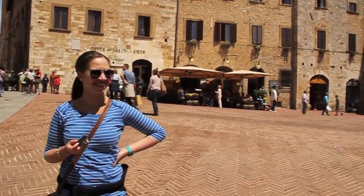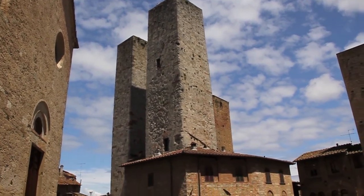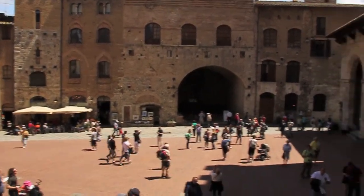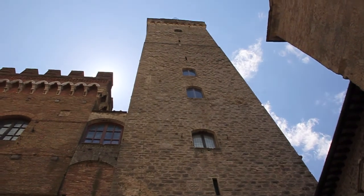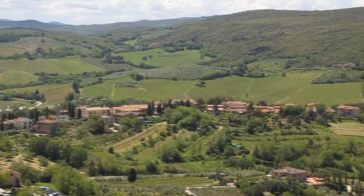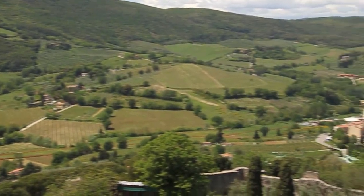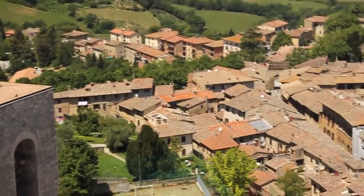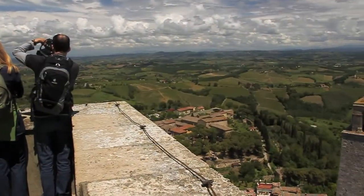You could do that. And this is the next square over, which is just full of towers. That's not a real person. Okay, little bronze statues. More towers. And then this is the Torre Grossa, which can go up all the way up there. Exciting. Lovely day up here.